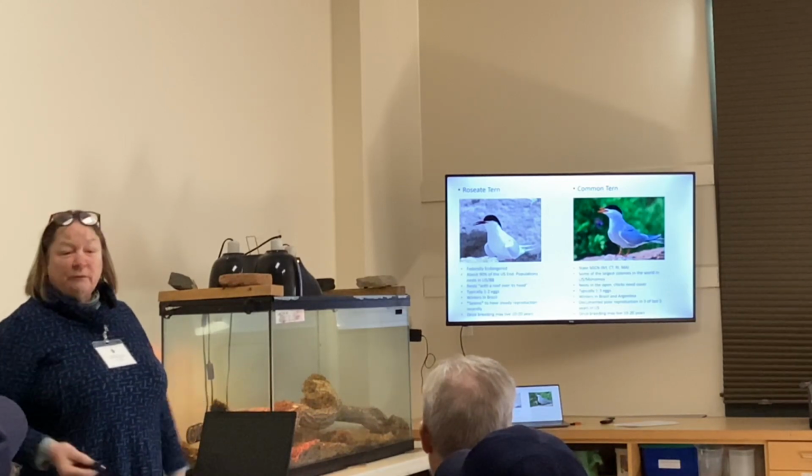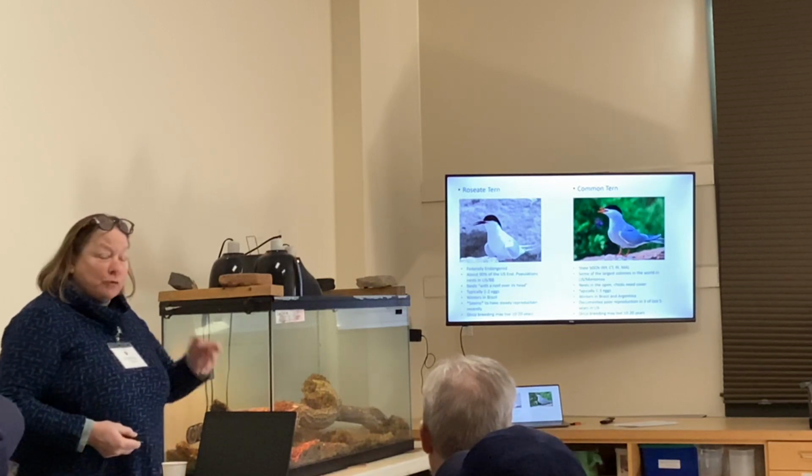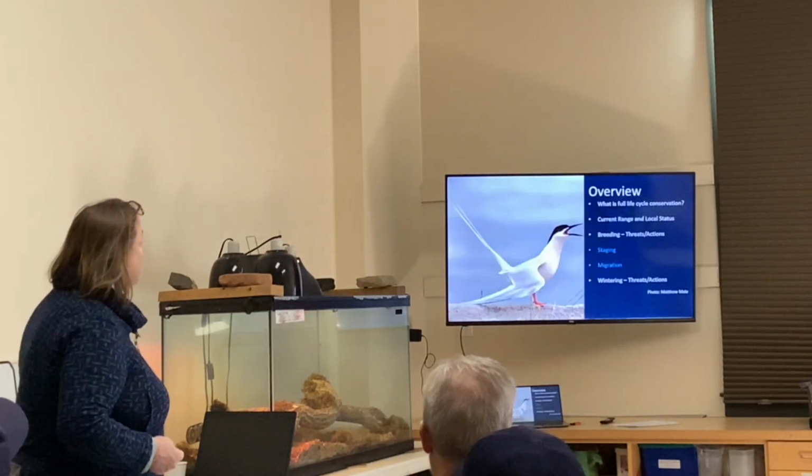Some of them live to be 20, 25. So they can be fairly long-lived. But during those first few years, not much goes on. They're hanging out in the Caribbean, which is where we should all be.